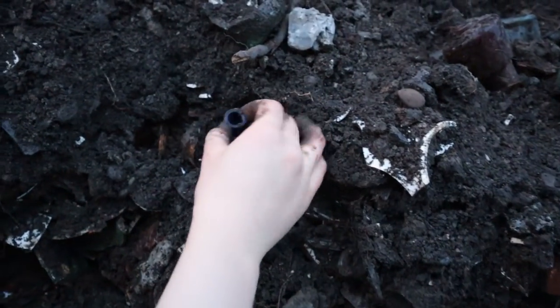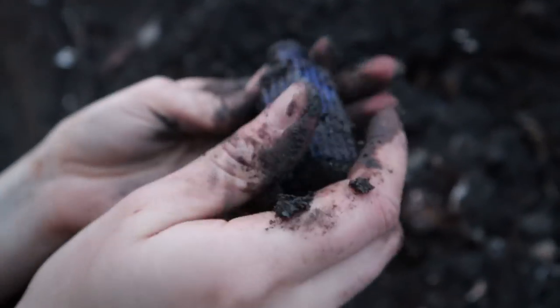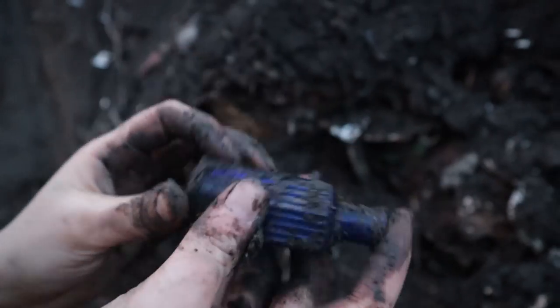I found my first poison. Oh, my God, yes. Look, it's a blue poison bottle. It doesn't have anything written on it, but oh, my God, it's beautiful. I'm so happy.